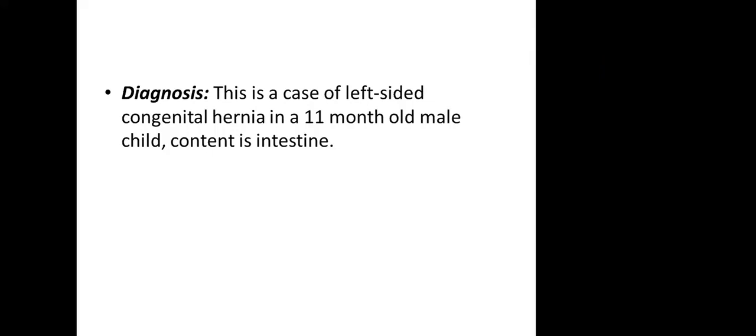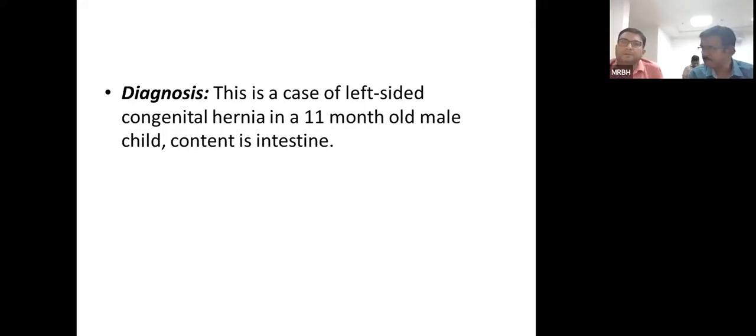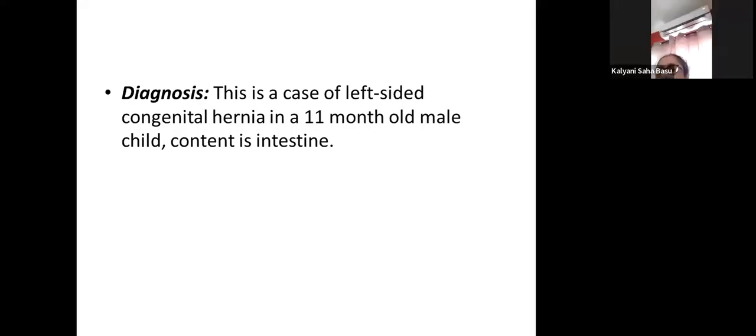You mentioned nothing about the other scrotal contents, whether the testes are present on both sides in the scrotum. What about the external urethral meatus, whether it's normal or not? So you should examine the genitalia also in this patient. See, that is part of the examination, and if you are presenting as a short case, you will have to mention that.